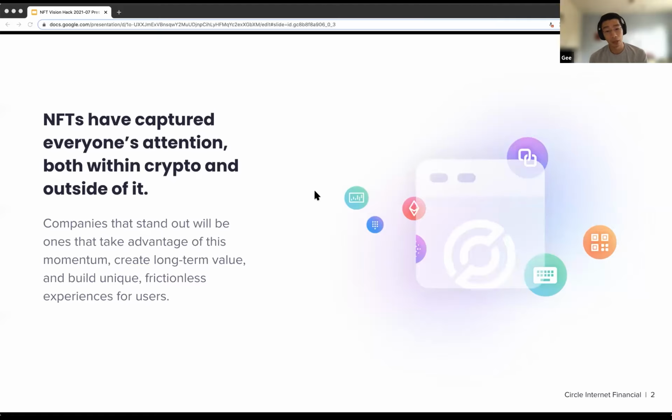So at Circle, we're all about building for the long term too. And we think that part of that sustained success that you're looking for as you build out your NFT product comes from having a really seamless user experience. And today's focus in that space is specifically around payments. So my goal today is to introduce you to Circle's APIs and show you how our digital and crypto native payment solutions will fit right into your NFT marketplace.